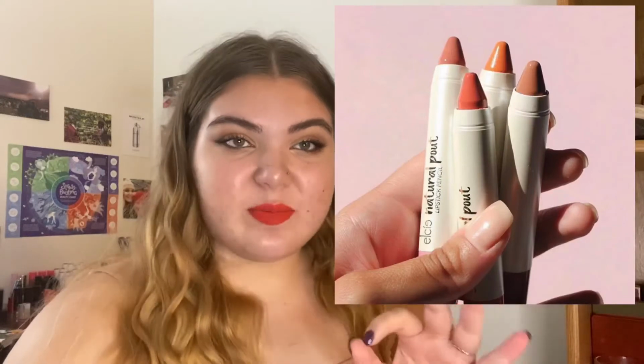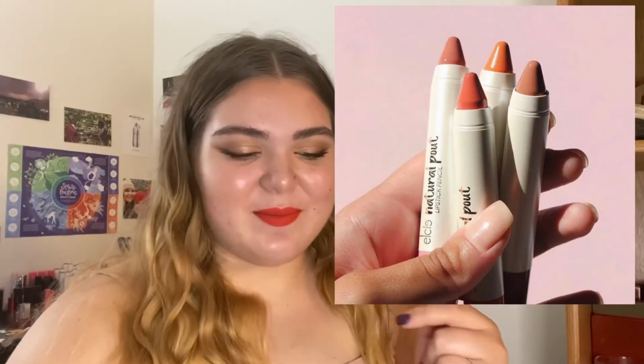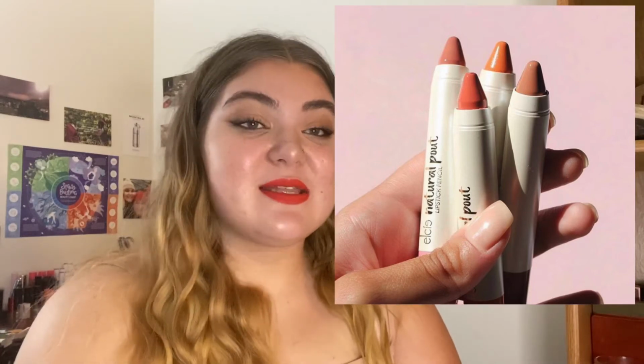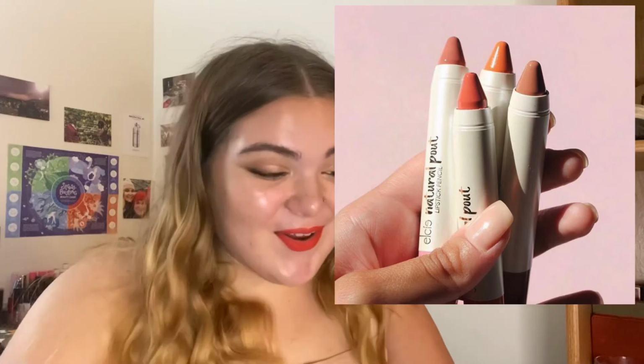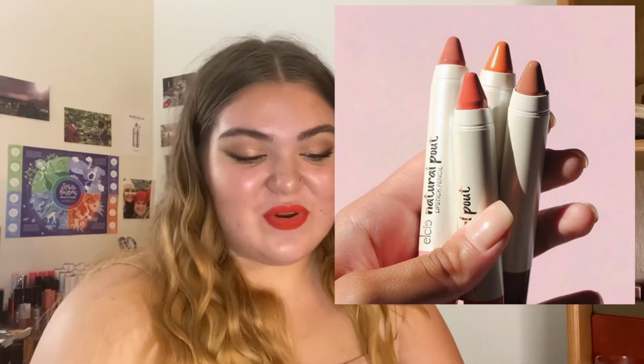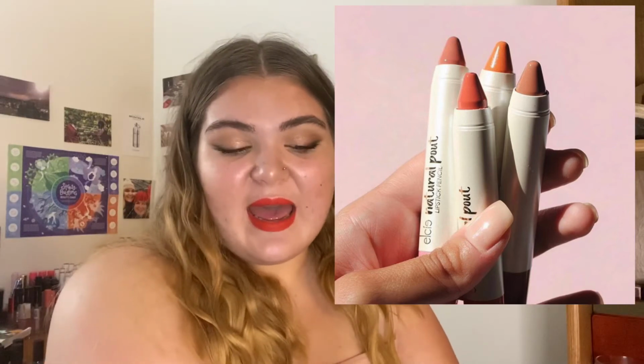So Elcie, I have never really been interested in anything from Elcie before, but they came out with these chubby lipstick sticks and I was kind of drawn to them. I couldn't find a price yet, but I think that the colors are really pretty. They're beautiful neutral nude colors. I think that the packaging is very appealing as well, so I did add these to my wish list and I probably will pick 1 or 2 up at some point.